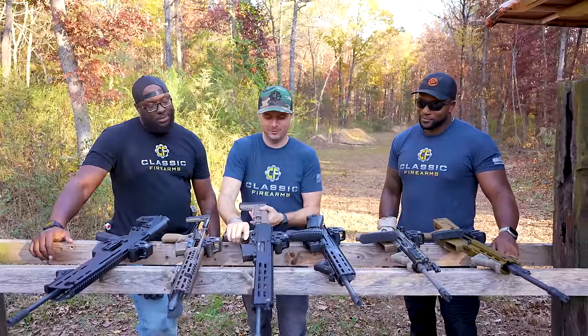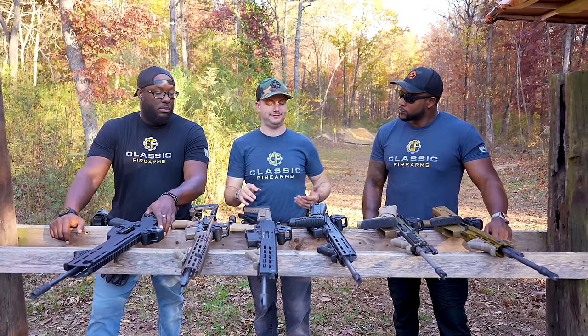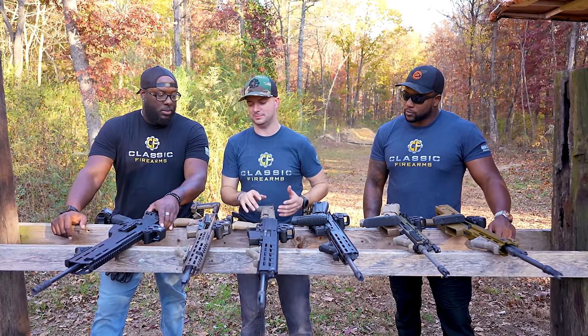But with that though, the bolt release is actually pretty damn stiff. Even with a loaded mag in it, I found it to be actually pretty difficult to actuate, and I like the fact that it has ambi controls, but it just wasn't my favorite.